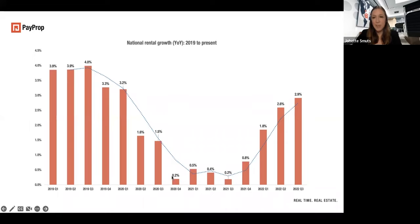Unfortunately, as you can see here, that kind of spilled over into 2020. And there was very low rental growth throughout last year. Now, the pandemic wasn't the only contributor to this. There are other contributors as well. One of them is that with the lower interest rates that we experienced at the beginning of lockdown, tenants who were financially able to bought their own properties. So they left the rental market permanently, and there was a bit of lower demand for properties due to that.